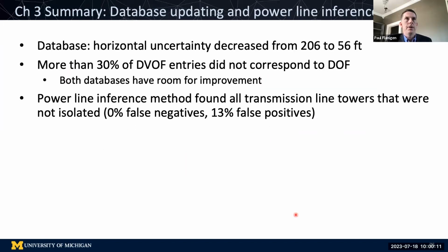So, summarizing chapter 3, our database decreased the horizontal uncertainty from 206 to 56 feet. It's interesting to note that more than 30% of our digital vertical obstacle file did not correspond to the FAA's digital obstacle file, showing that both databases have room for improvement. And our power line inference method found all transmission line towers that were not isolated with 0% false negatives and 13% false positives.